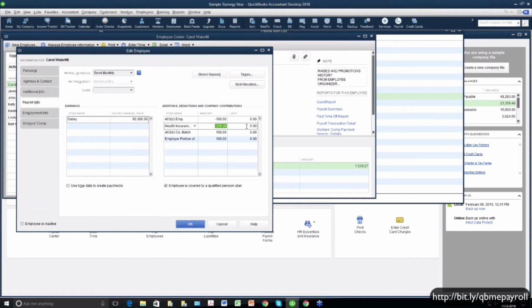Now, if you don't like that, because you're like, look, what if the person quits in the middle of the year? I want to make it equal to what I pay every month. Then you're going to have to manually override the number when you get to the paycheck screen. All right, and I'll show you that in a little bit.